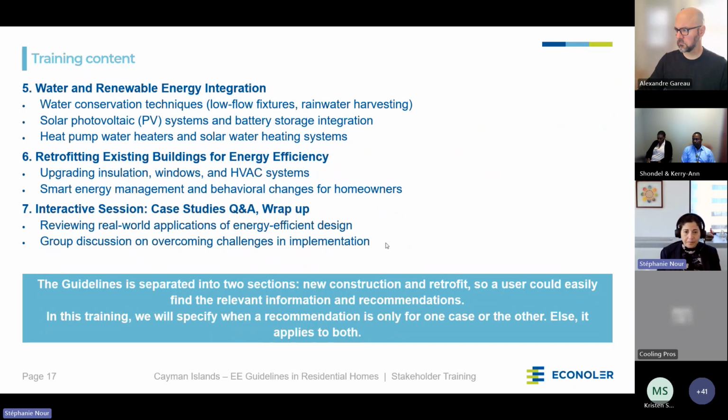So, like I said, the guideline is in two sections, for new construction and retrofit, because although you may see some repetition, we thought that when someone consults the guidelines and they have a specific case, okay, I want to retrofit a house, they don't want to go through the full guidelines. So you can go right away to the retrofit section and you'll find all the relevant information and recommendations there.